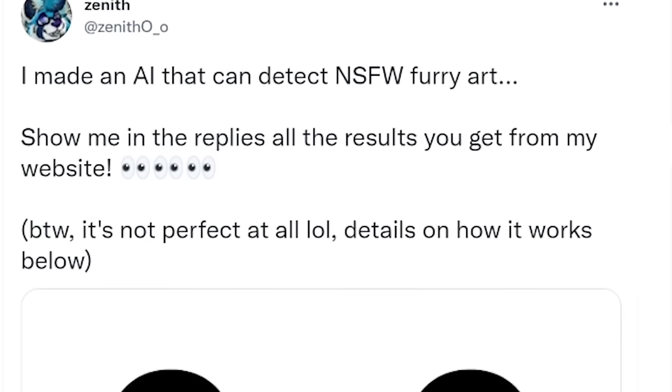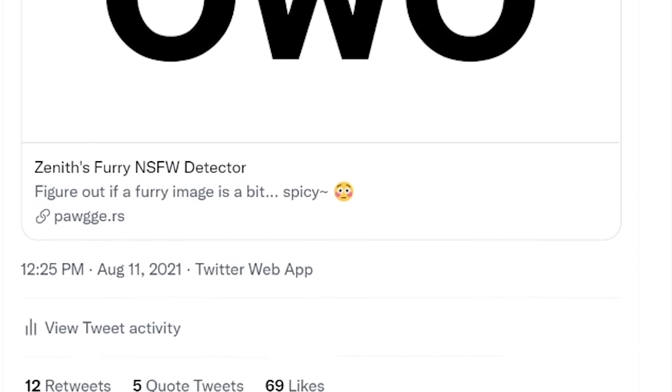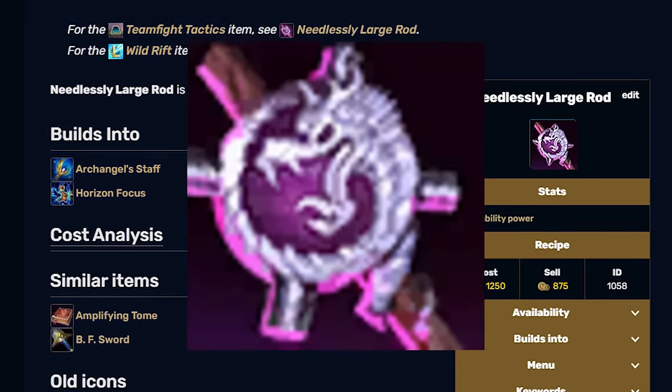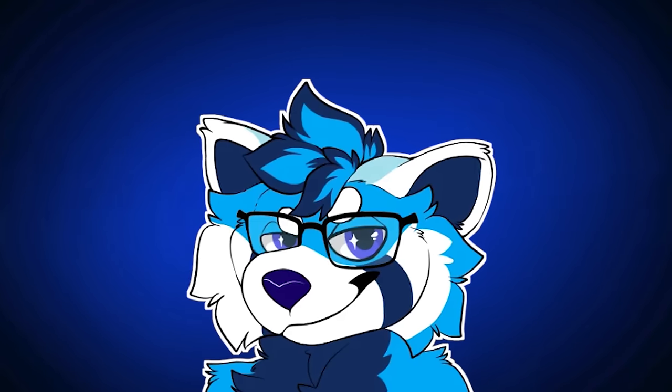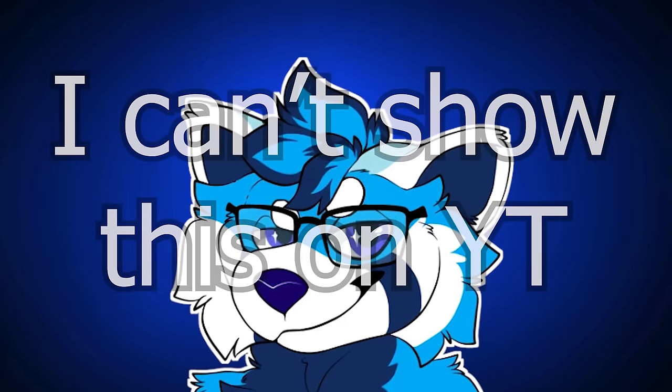So I asked on Twitter for people to try out my model, and I learned some pretty insightful things. So to start, one thing it's able to detect quite well are needlessly large rods. And no, not the League of Legends item, I mean like genitals. It has learned quite well all the unique shape and sizes that furry nether bits come in. So that's pretty neat, I guess.